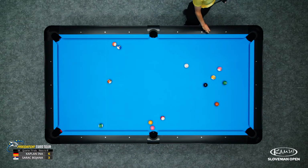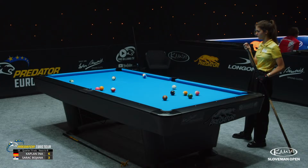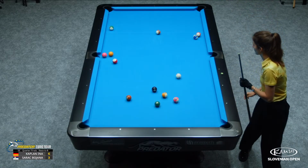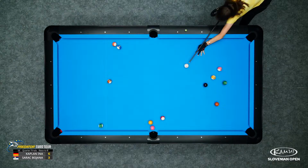Don't know whether she's gone high enough to see the 7. If that's not the case, now all of a sudden she is forced to play this combination on the 1 and 4. Yeah, I don't think she can see enough of the 7, so it will be the combination here. But luckily for her, she should be able to control the 1 after this combination.